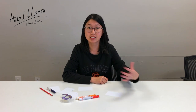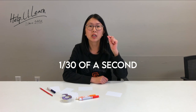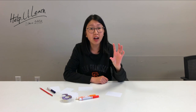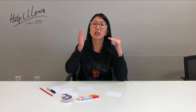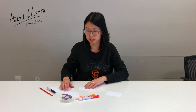Well, it's thanks to this concept called persistence of vision. When our eyes process information, so when we look at something, the image actually stays in our brain for about 1/30th of a second. That's really, really short, but it's long enough for our brains to hold that picture until we see and process the next one. So today, we're gonna see how it works.